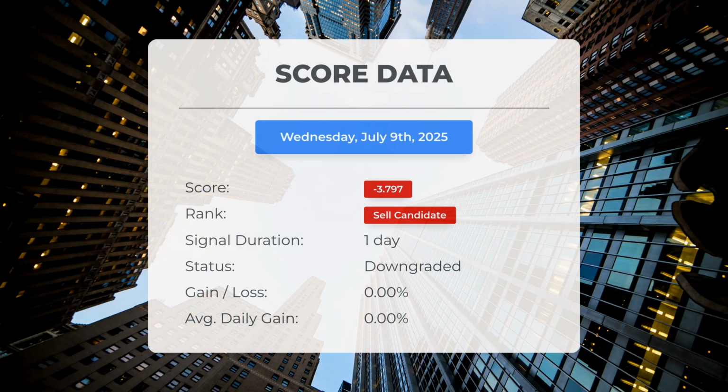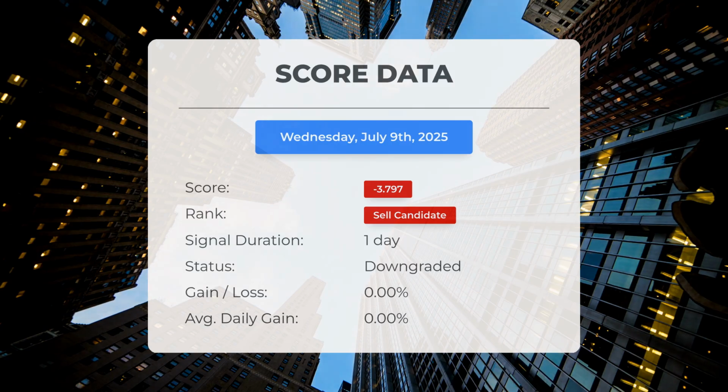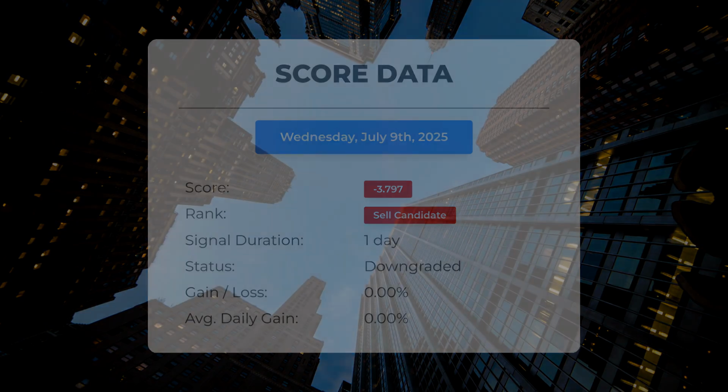Since the 9th of July, 2025, our system has ranked UnitedHealth Group as a sell candidate, assigning it a score of -3.8. Now, let's examine the stock's performance during this time frame. We will continue to monitor this evaluation to see how it develops in the upcoming days.